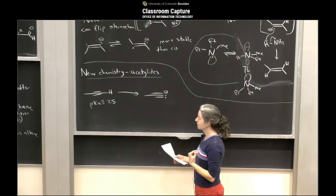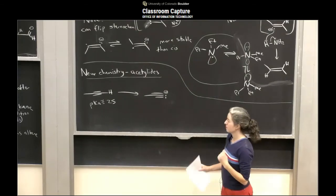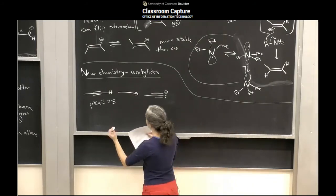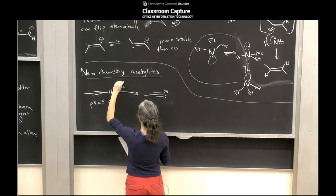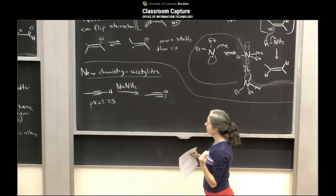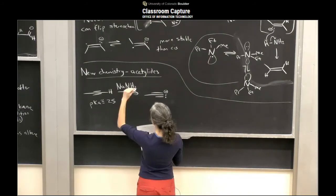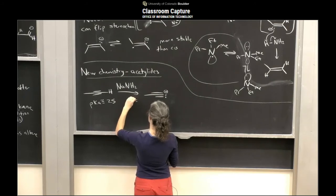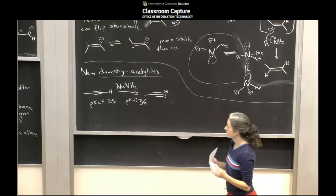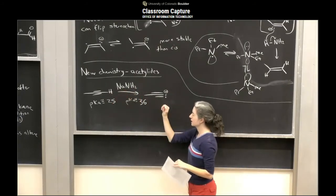We actually have a bunch of options, but if we want to do it in a way that doesn't lead to other organic stuff floating around in our mixture and possibly causing problems, usually the best bet is sodium amide, NaNH2, because this thing has a pKa of somewhere in the mid-30s. I don't remember exactly. I want to say 36. So this is strong enough to pull off the alkyne's proton and get us to here.